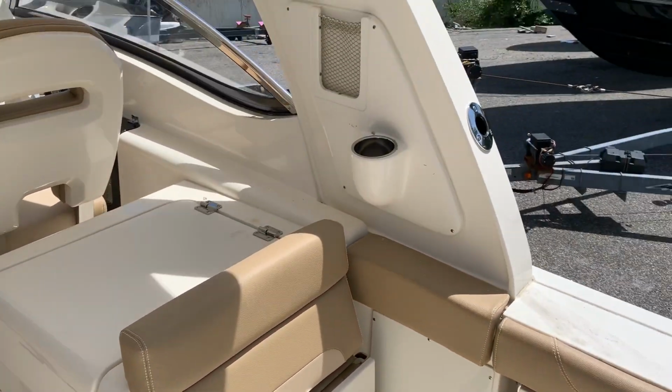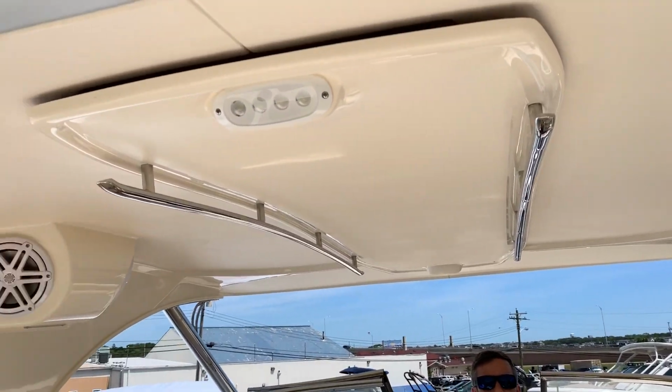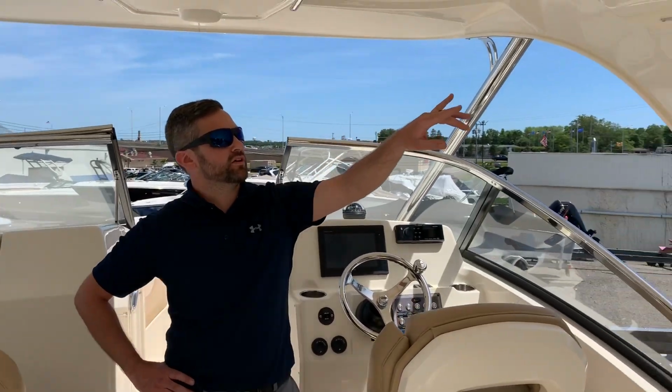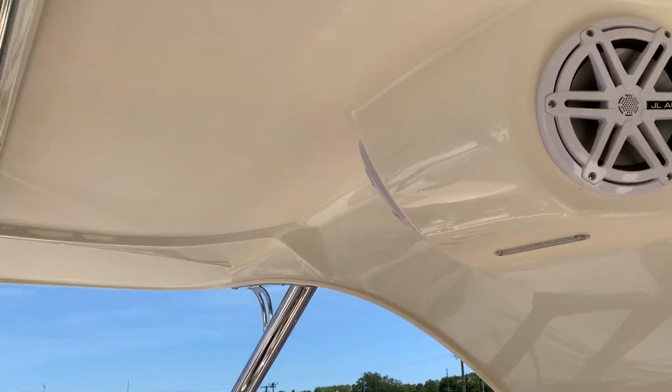Moving forward, you'll notice the huge hardtop on board, covering all the way across the beam. Inside the hardtop, you have JL Audio speakers, nice LED lighting, and some grab rails.